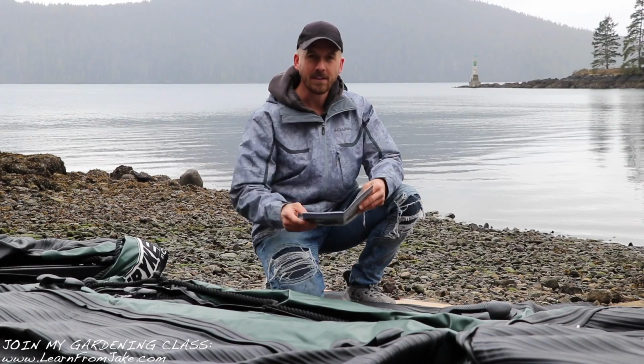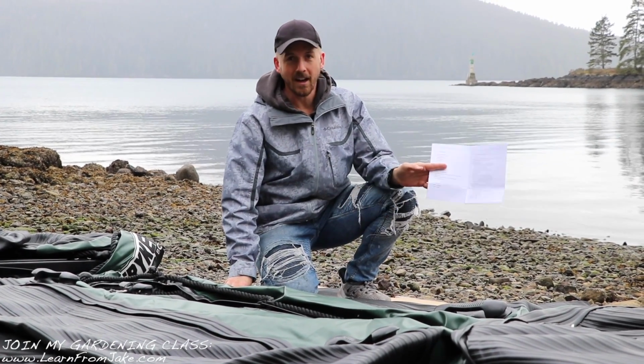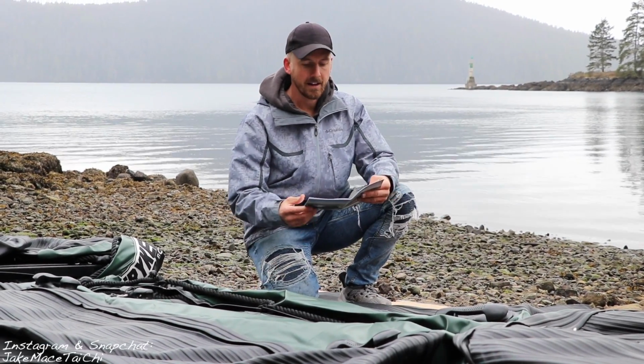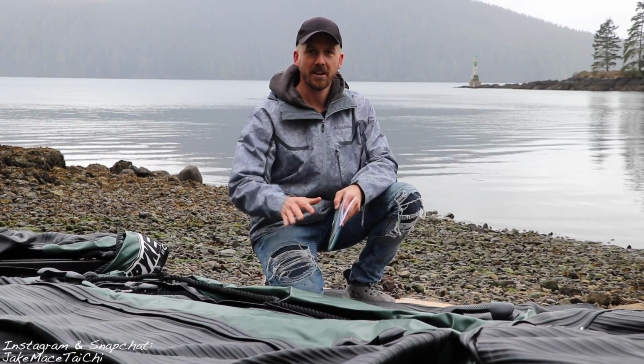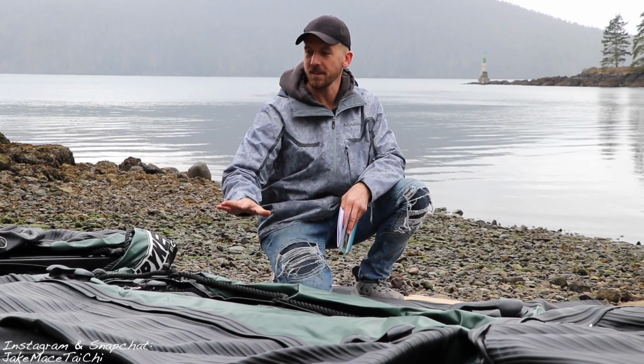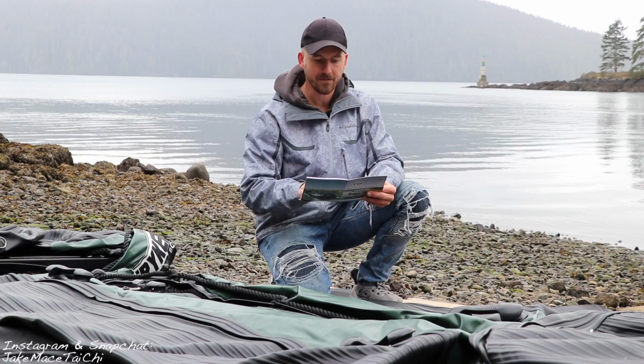Smells brand new. If I didn't have the camera rolling with you guys, I'd probably be inflating this on the dock where it's nice and flat. But I thought the background looks so nice here, and we're gonna launch it right in the water here and try to protect it from all the rocks around. So we've got some things underneath it to keep it protected. So after step 3, unfold and spread the boat out flat.